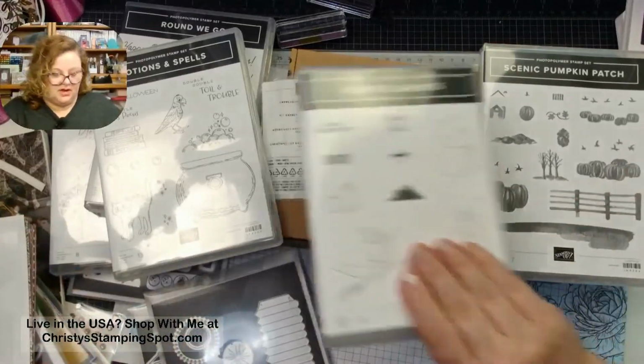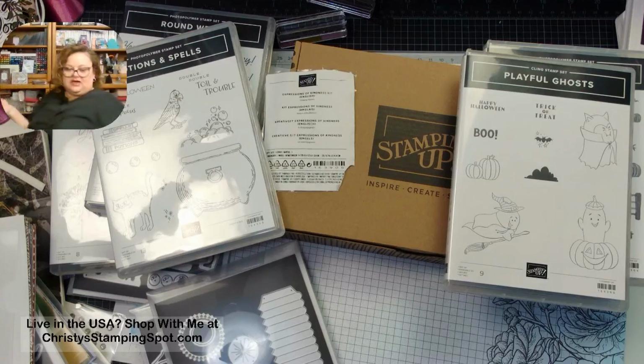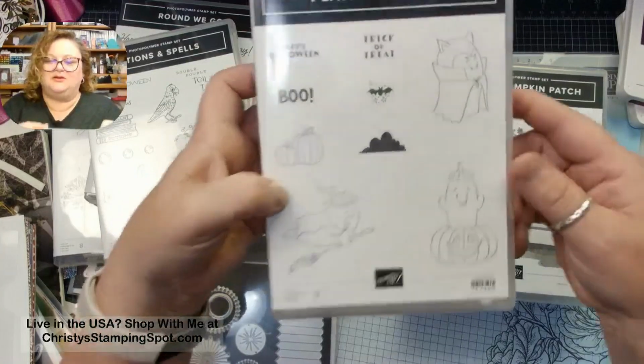Then we had the Playful Ghost, and I thought I had dies for that. Let me see. I know I got the dies. What did I do with those dies? I have no idea. I know I put them away. Oh wait, here they are. Nope, that's the birdhouse. I'm pretty sure they came with dies, but I don't know what I've done with them. If I find them later, I'll have to show you. It goes with the Playful Ghosts. Isn't that super cute? Oh, it's so cute. I love this little ghost.